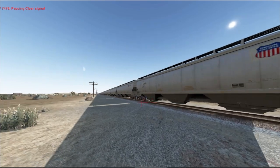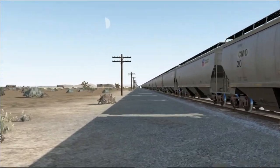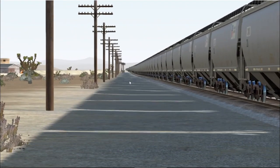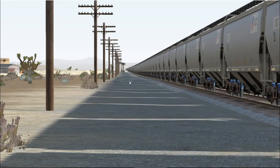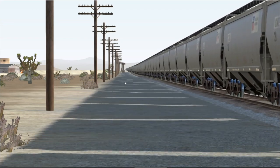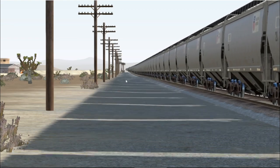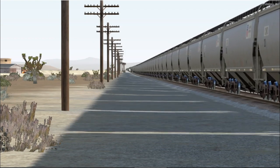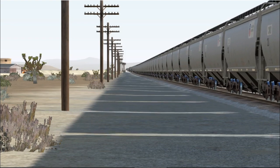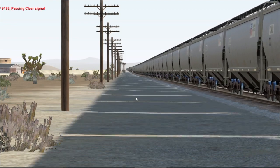Not a big fan of the sound of that SD70. Sounds pretty cheesy, but what are you gonna do? But the ES44s sound great. The SD40s and SD45-2s sound great in this game. So our first DPU sets right there. That might be the second one way down there.